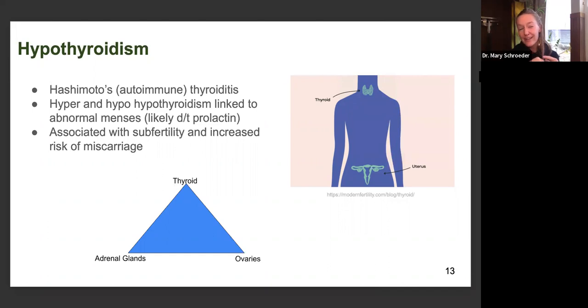So if you're trying to get pregnant and you have hypothyroidism, or if you have any signs of hypothyroidism, so that includes constipation, weight gain, low energy, dry skin, among other things, it's really important to get that looked at before you get pregnant, so you can get your thyroid dialed in.